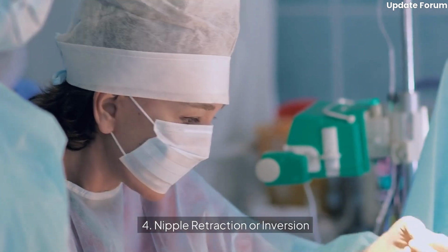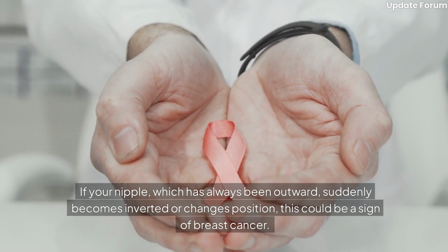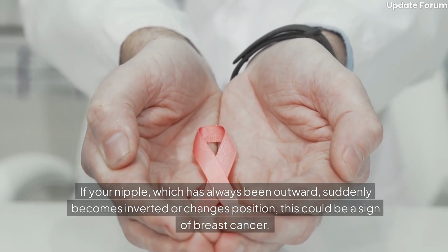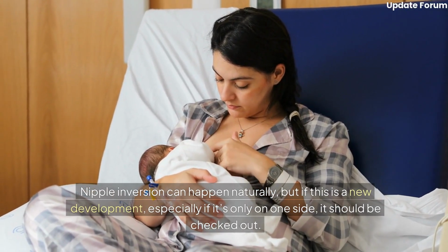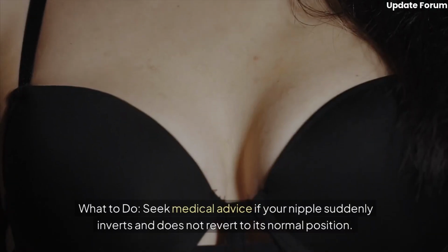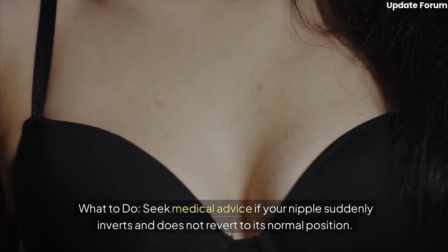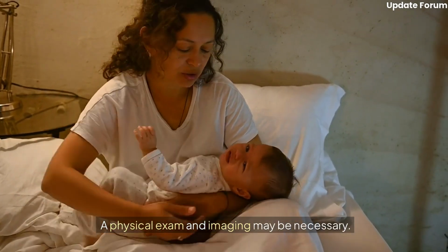4. Nipple retraction or inversion. If your nipple, which has always been outward, suddenly becomes inverted or changes position, this could be a sign of breast cancer. Nipple inversion can happen naturally, but if this is a new development, especially if it's only on one side, it should be checked out. What to do? Seek medical advice if your nipple suddenly inverts and does not revert to its normal position. A physical exam and imaging may be necessary.